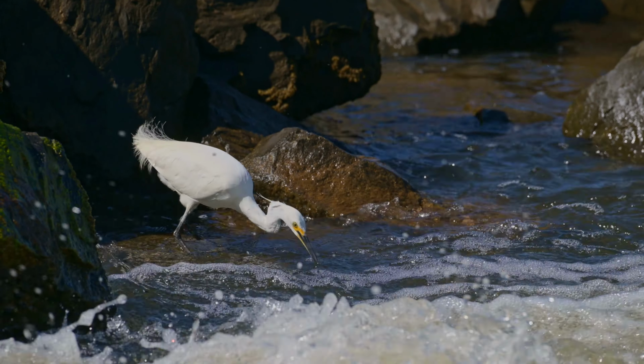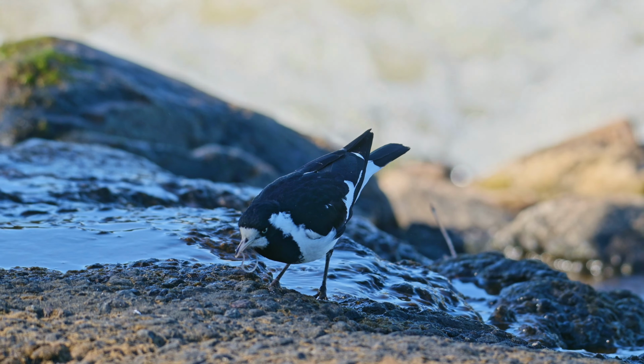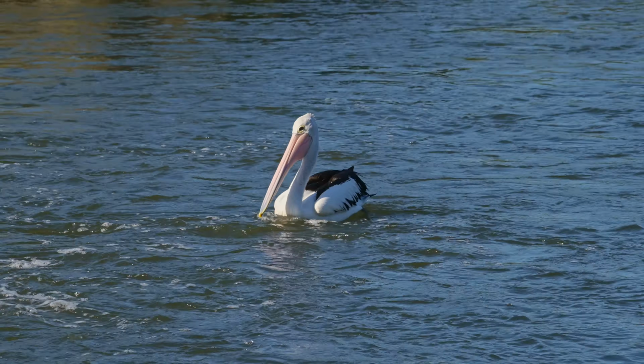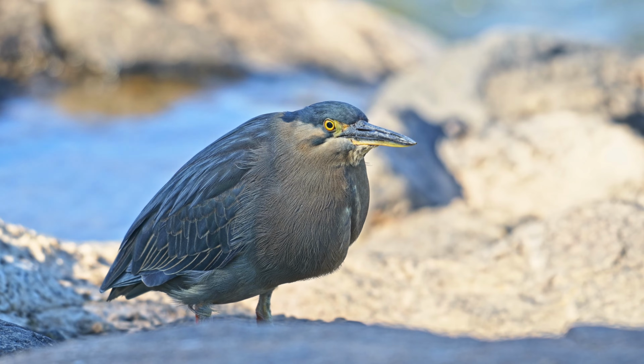As you can see, the Nikon Z6II with the 200 to 500mm makes a great pair for capturing video. Even if you're not using the Nikon 200 to 500, you're using another lens, you can be assured that you're going to get great video from this camera.